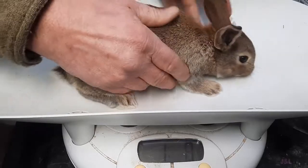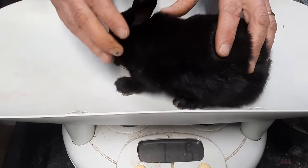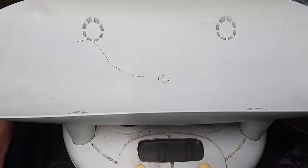Well, you got one. Leanna's retrieving a little bunny. Trying to. Okay, and then the little black one. And then there's one more. One more. I'm going to bring them right back to you. And this is a precious one too.